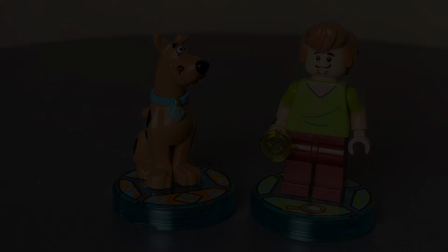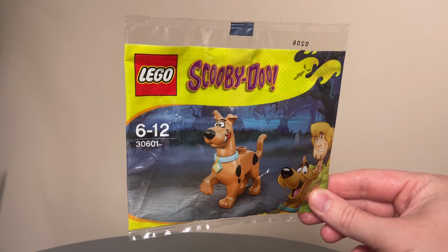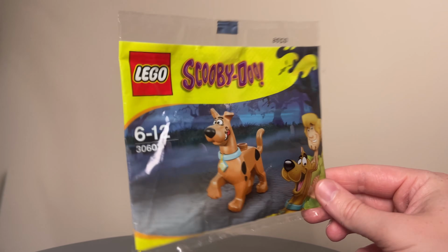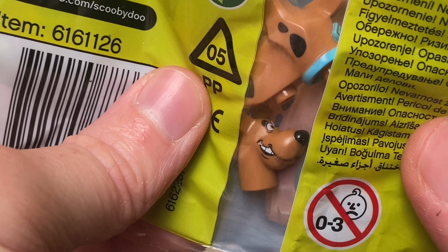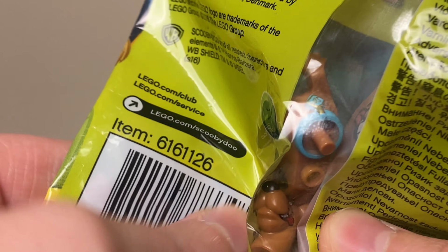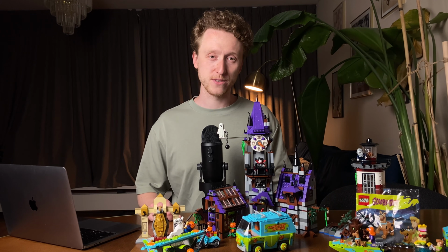That's pretty much it. And now the very last Scooby Doo set, a promo polybag with yet another variant of Scooby Doo. This one was distributed with DVDs of the LEGO Scooby Doo movie, and this is officially the smallest Scooby Doo set. I don't want to open it though, I just really love the packaging. I'm sorry to let you down. I mean, you can kinda see the head here, which is pretty much the only unique part. Well, that's every official LEGO Scooby Doo set.